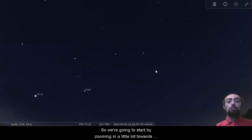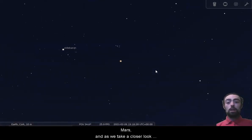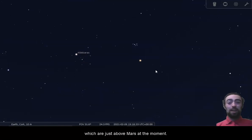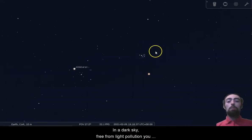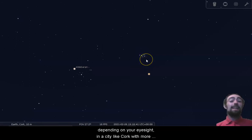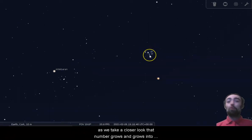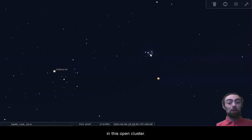So we're going to start by zooming in a little bit towards Mars, and as we take a closer look, you'll start to see more and more of the Seven Sisters, which are just above Mars at the moment. In a dark sky free from light pollution, you can see seven sisters in the sky depending on your eyesight. In a city like Cork with more light pollution, you're more likely to see 4 or 5. As we take a closer look, that number grows and grows into the hundreds. There are quite a lot of stars in this open cluster.